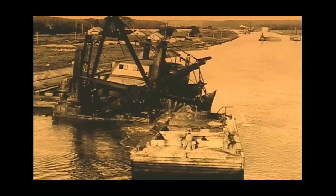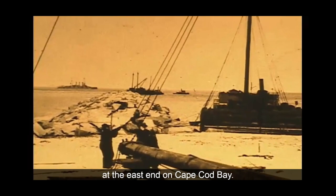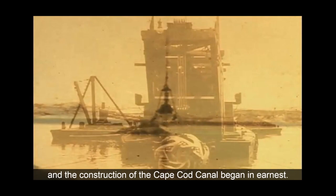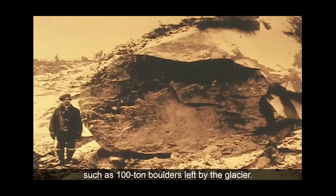With granite from Maine, a breakwater was constructed at the east end on Cape Cod Bay. The first dredge on the job, the Nahant, reopened the ditch from an earlier attempt, and the construction of the Cape Cod Canal began in earnest. There were unforeseen problems, however, such as 100-ton boulders left by the glacier. Parsons had divers place dynamite charges to eliminate these huge roadblocks.